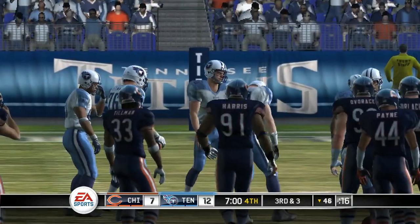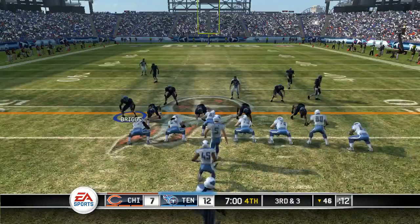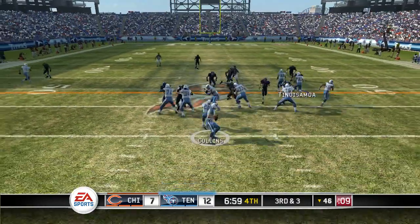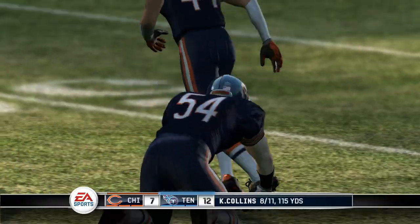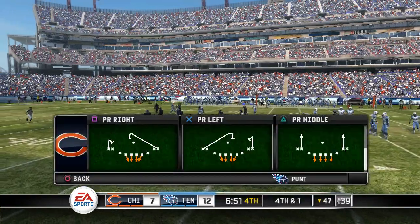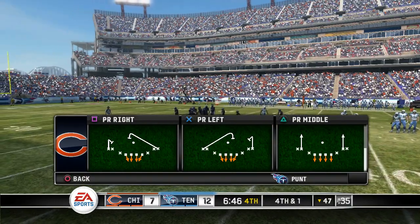I'm going to go square on this. Needs about 3 yards to get the first here on third down. He passes short. Catches it and hit instantly. Short pickup. They were trying to work that ball down the field. There really wasn't anything there. They dump it off and not much underneath either.